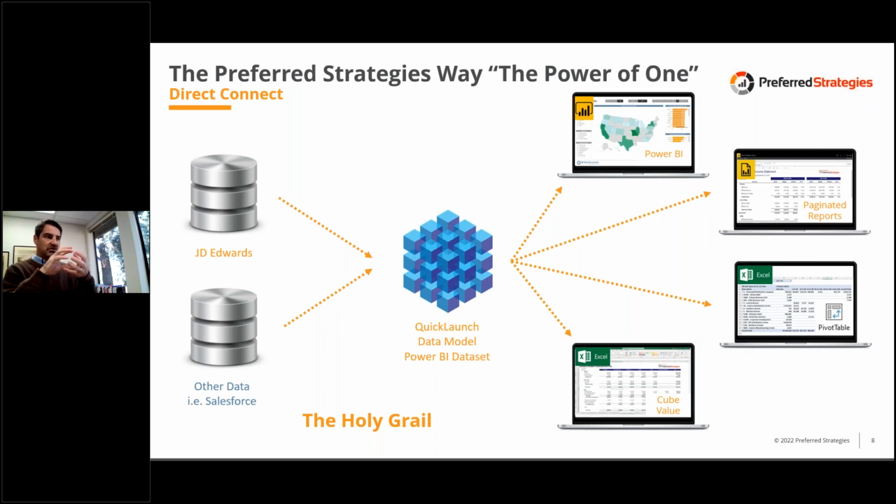So think about this little cube in the middle here. We pull the data from JD Edwards, Salesforce, other data sources. It can all come into this single source of truth in memory. A lot of people look at this and think, oh, it is like a virtual data warehouse in memory. It's all using native Microsoft Power BI Premium data sets. So that's where it lives. Again, it has general ledger and accounts payable, accounts receivable. So you can build all that from the same location, manage it all in one place.